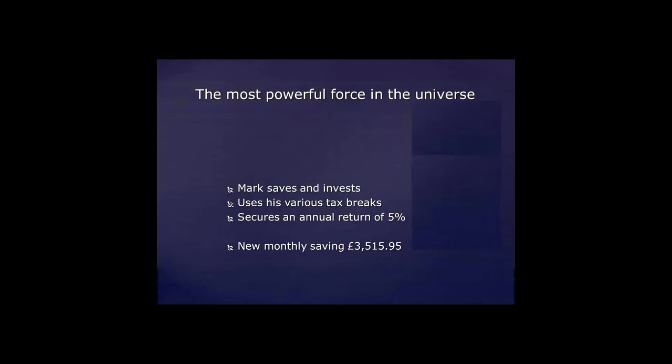So how can we improve this picture? Fortunately, Mark isn't alone. He has the most famous physicist ever born, and what Einstein called the most powerful force in the universe on his side. It's compound interest. On the advice of his chiropractor and his financial advisor, Mark decides not to sleep with lumpy currency under his bed and decides to invest his money instead. Mark's quite cautious with his money, so he doesn't want to do anything too risky. But by wisely saving and investing, getting his portfolio optimized and minimizing the tax he pays, we can still project a return of 5% a year.